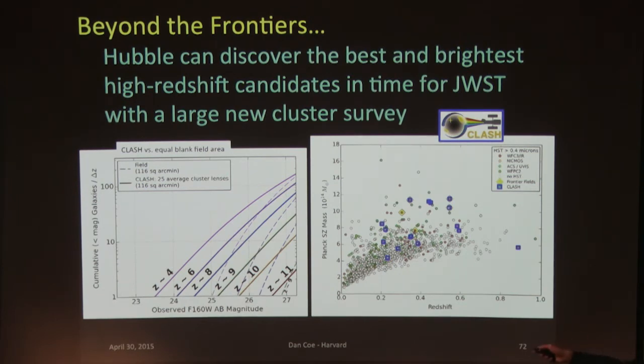So here what I'm plotting are the results based on the CLASH lens models, and as I showed before, the number counts agree with the lens models here. The dashed lines are blank field luminosity functions, and the solid lines are what we expect from lensing, so more efficient than the field.